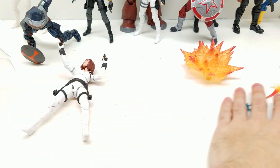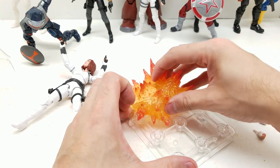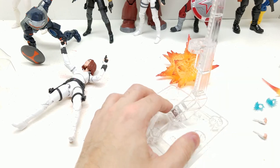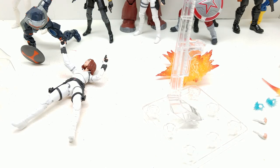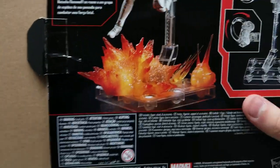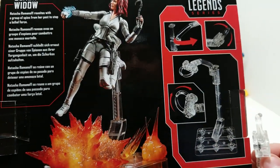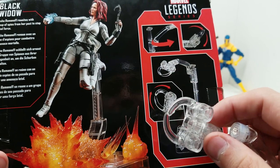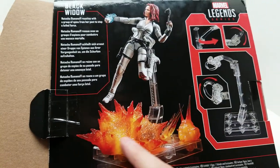Let's see what we can do with this base here. Got a couple of pegs so that we can put her feet. Looks like we can place this explosion just about anywhere. This looks like we'll put it right here. And this can be just about anywhere. But again, let's get the back and see what's recommended here. Look at this. We can put this here. We can have it attach with this little clamp. And we have the option of doing this. And placing that there. It goes up and down that. Okay, that makes sense. And then that pivots. Cool. And then of course we can just place these here.